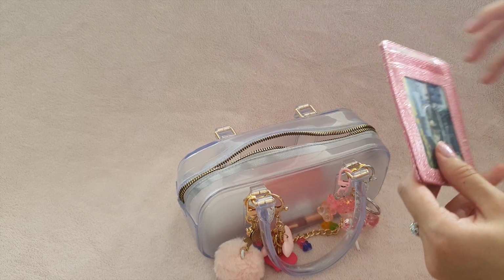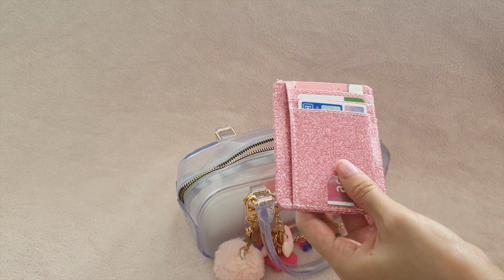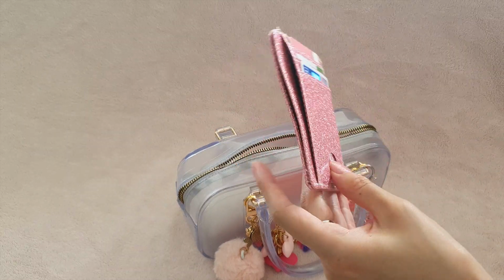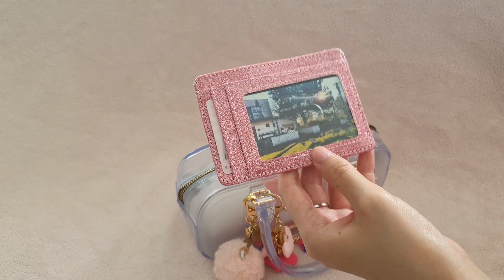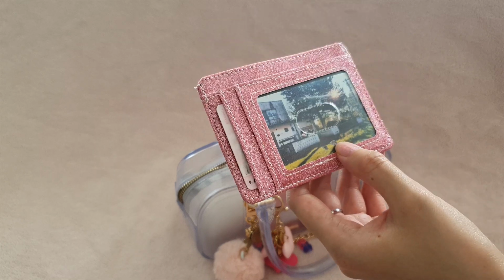And then I have just my wallet. I really like this pink glitter. It's so cute. So yeah, I just have my cards here, and it has this little pocket for a picture. Yeah, this is a funny picture.